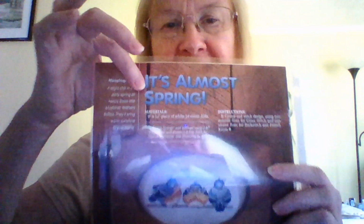Okay, next question. Someone asked me about the bluebirds that I was doing, and let me reach over here and grab that. This is the one that I am doing for my granddaughter for her birthday, and they wanted to know what the name of it was. Well, it's a magazine pattern, so usually the name in the magazine is not the actual name when the chart's released, but they called it It's Almost Spring. It came from Cross Stitch Magazine. I have no idea what issue. The name of the designer was Su Hoopingarner, and I will put her name below.